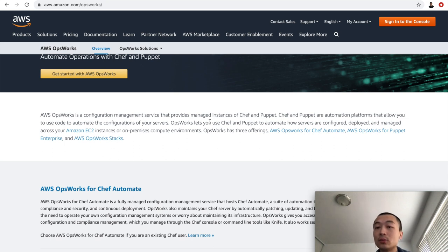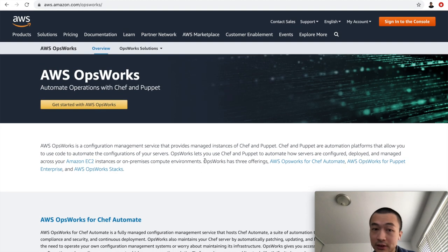And what are the reasons, what is the background for AWS to come up with these three different solutions that all fall under the AWS OpsWorks service? You want to understand this. All right, this is OpsWorks.